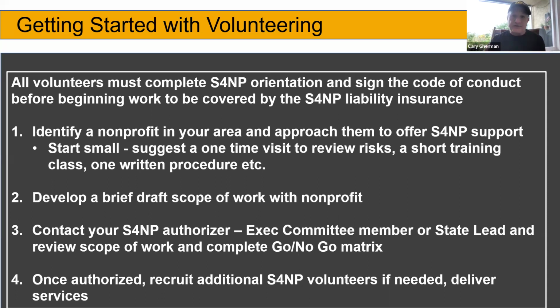But the first step you have to do, as Jack mentioned earlier, is go through the orientation process and sign the code of conduct before beginning any work for Safety for Nonprofits. So that's step one. And you're given that information through an email that you'll receive once you join Safety for Nonprofits and express interest in getting involved.